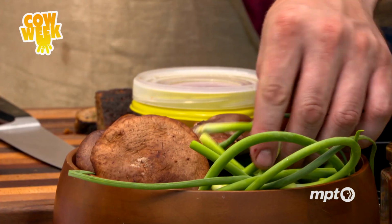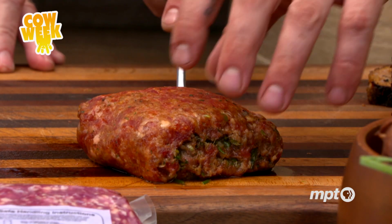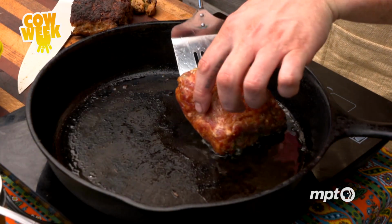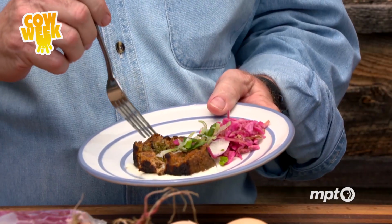What you want to do is make a little pesto. Today I made it out of garlic scapes, shiitake mushrooms, and some basil and oil. Mix that up, spread it on, roll it up, and it is ready for the pan. Now, this is the final presentation with some nice garnish. What's going on here? Well, we got the meatloaf sitting on a little bit of horseradish cream and then a little vinegar slaw and some chiffonade of local vegetables. It really is great. Very, very tasty.